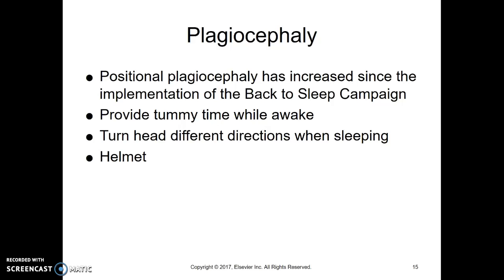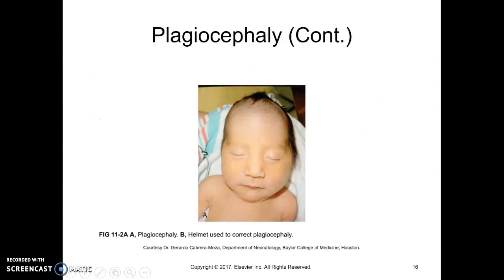Kids tend to like their head one way, and don't let them always put their head that way. So when you put them down, put their head the other way. When it's really severe, they'll put a helmet on to kind of form the head as it's shaping and to protect it so that it doesn't keep bending just the same way or forming the same way. And here's a kid who has a pretty abnormally shaped head, probably from always liking to sleep on the same side.